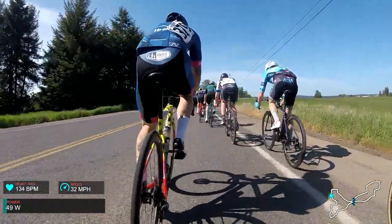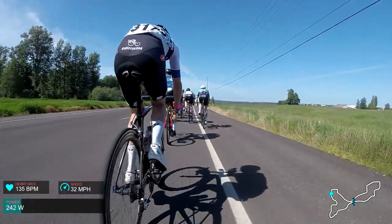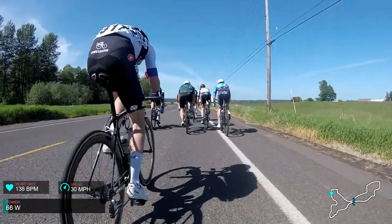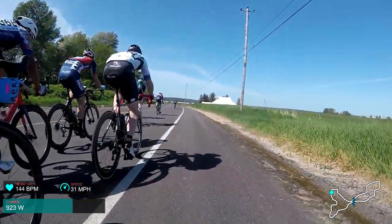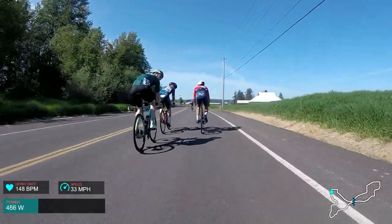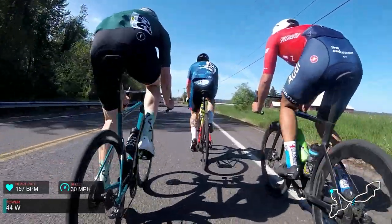Sure enough, group gets caught. Not too worried about it. Alright, so I jumped a little bit ahead. We're rolling up to this right-hand corner. My teammates and I had identified that this is a tight spot during the race. You want to make sure that you're close to the front as we approach this corner. And so you can see, I see a move go off the front here, and I want to make sure that I follow it so that I'm right up with the mix of things when we take this right turn.